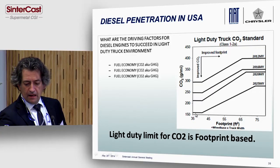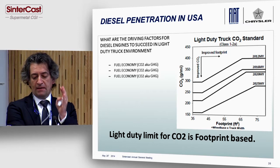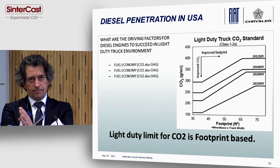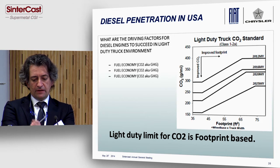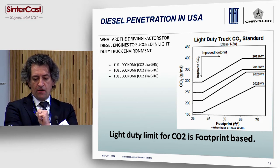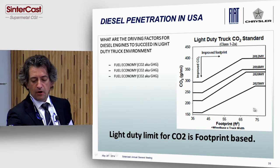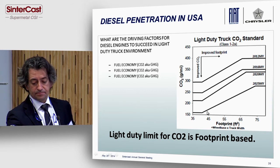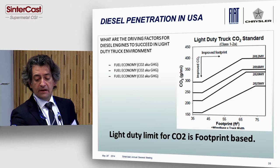This shows how fuel economy is priority number 1, 2, and 3 on light-duty trucks. Let's make a little bit of difference between light-duty truck and super-duty truck. The main priority for light-duty trucks is CO2, so fuel economy. You want to be as low as possible on this chart, but as you see, the standards are linear, but inclined. So the bigger the footprint, which is the rectangle under the four wheels, the higher the standard.